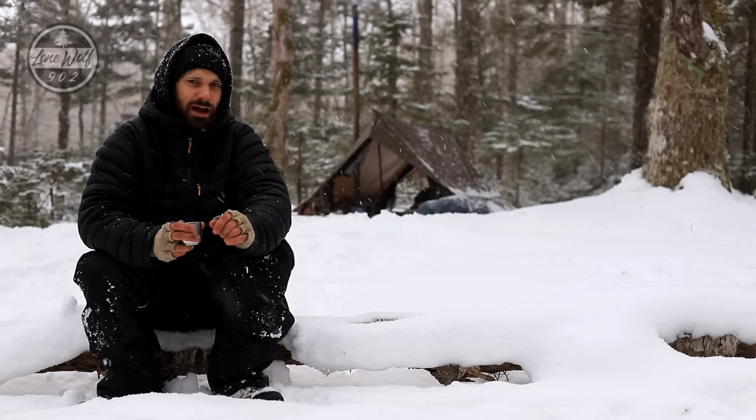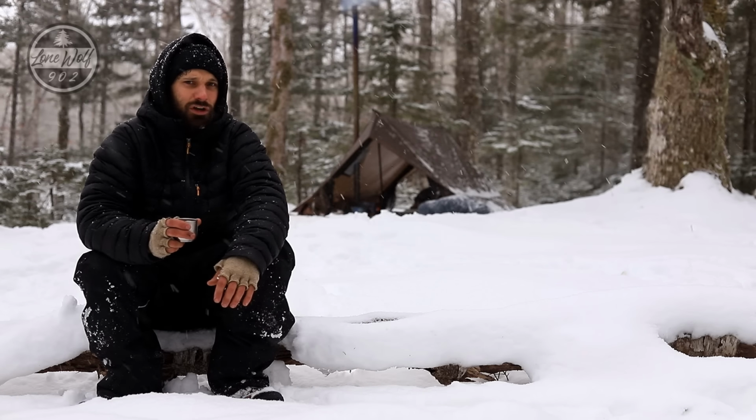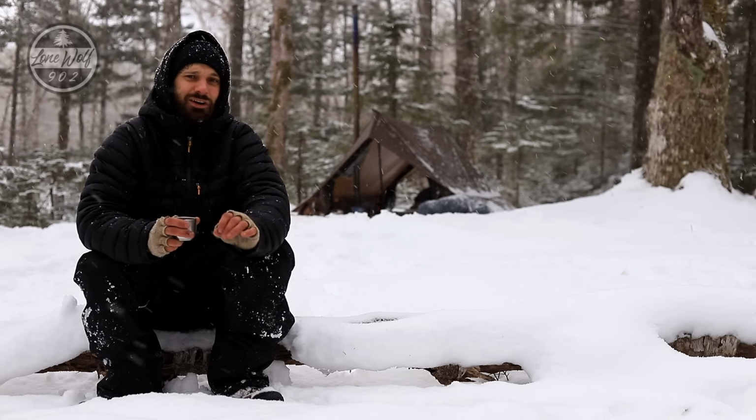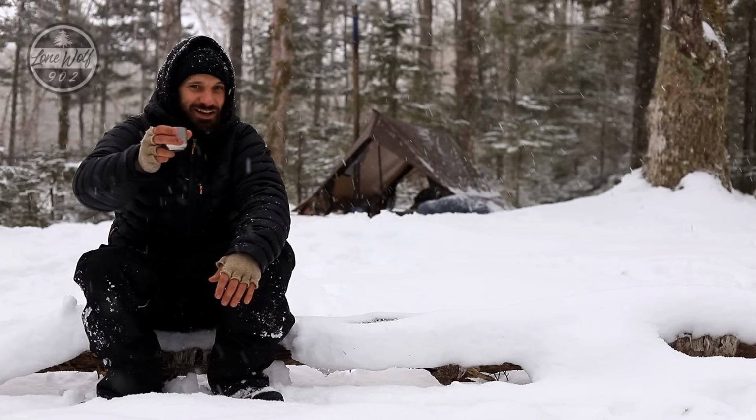So I'm gonna sit back just for a minute, enjoy my hot drink, looking out at the forest, and then we're gonna go over to the tent and start on supper time because it is very, very cold and I am starving. So I'm excited to get cooking, guys. So cheers, hot cup of tea.